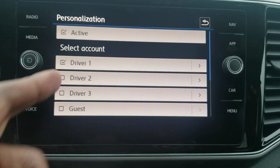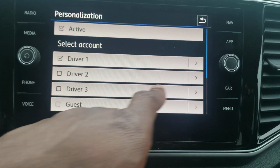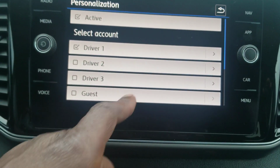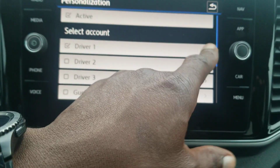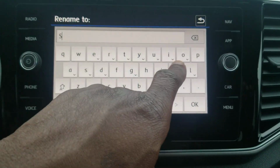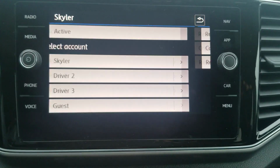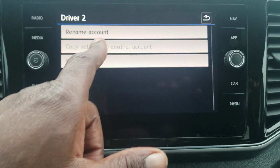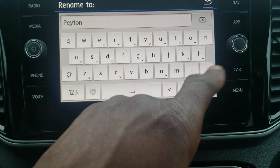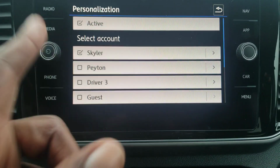Personalization. You can actually change to different driver names here. So you can put someone in. You can change to driver 1, driver 2, driver 3, and also have a guest. So if you wanted to change and add someone here, we'll put this in here. Okay, so now driver 1 is Skylar, driver 2, we'll rename it. Okay, so now we've got 2 different drivers there, and then we also have guest settings.